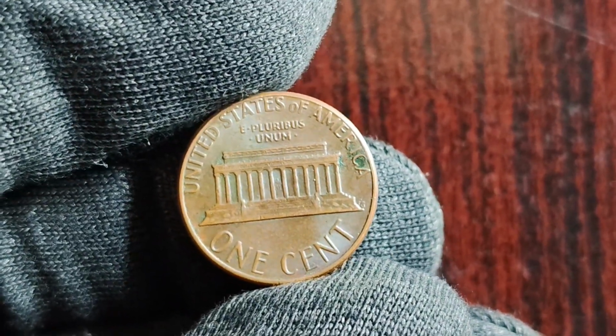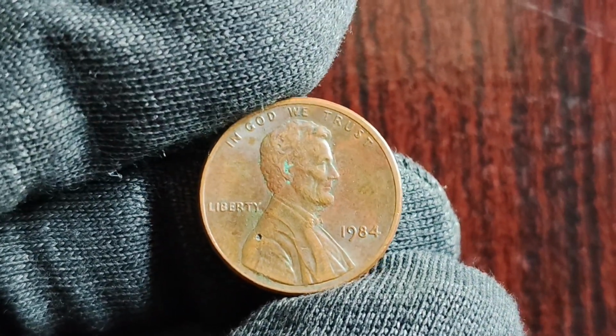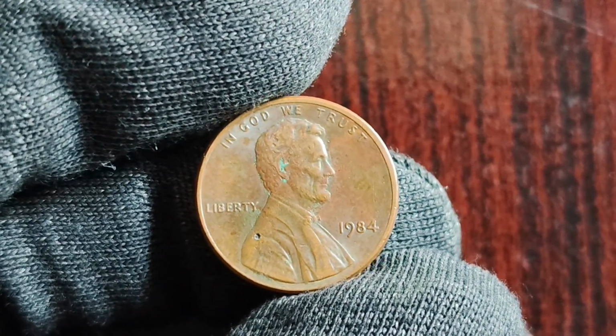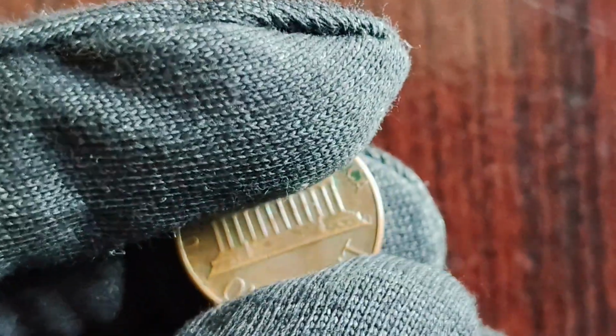So, there you have it, the incredible story of the 1984 no mint mark Lincoln penny and why it could be worth almost $1 million. Imagine turning 1 cent into nearly $1 million. That's the kind of treasure every collector dreams of finding. So next time you're sorting through your change, take a close look at those pennies. You just might be holding onto a small fortune.